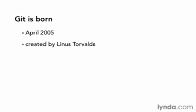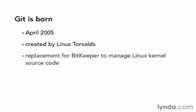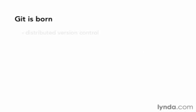When BitKeeper stopped being free, they needed an alternative for managing their source code. Linus looked around and didn't like the other VCSs that were out there, like CVS and SVN. He did like some of the concepts of BitKeeper, but he thought he could do even better. So he wrote a new VCS from scratch. Now, Git is distributed version control, like BitKeeper, and we'll talk more about distributed version control in the next movie.